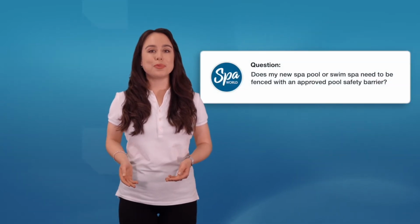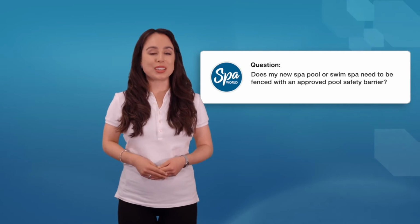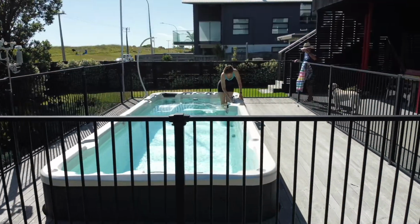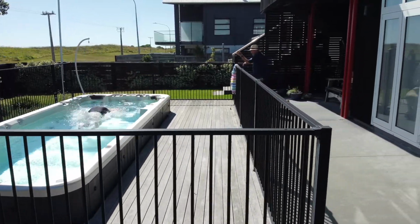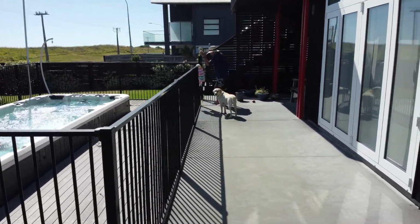Does my new spa pool need to be fenced with an approved pool safety barrier? If your spa pool does not have a securely fastened child-resistant structure, such as a door, lid, grill or mesh, that prevents access to the spa pool when it's not in use, then you must install a fence. In most cases, lockable hardcovers supplied by Spa World are considered a suitable alternative to pool fencing. Please confirm with your local council if a lockable hardcover is considered a suitable alternative to a fence.